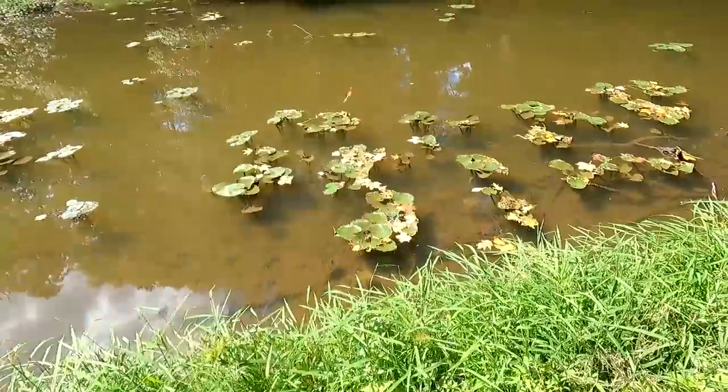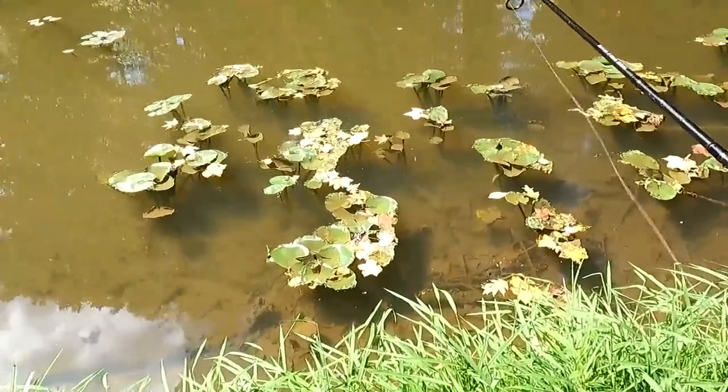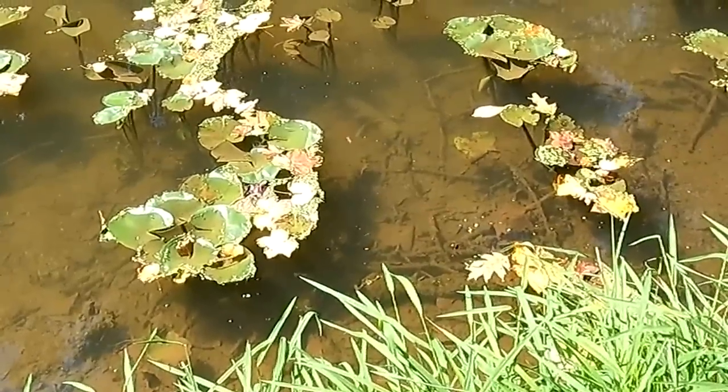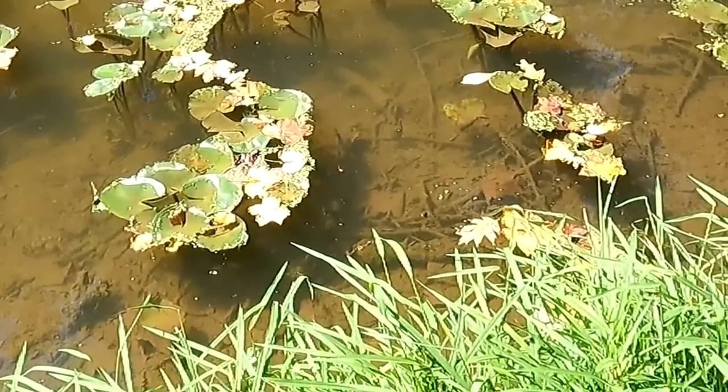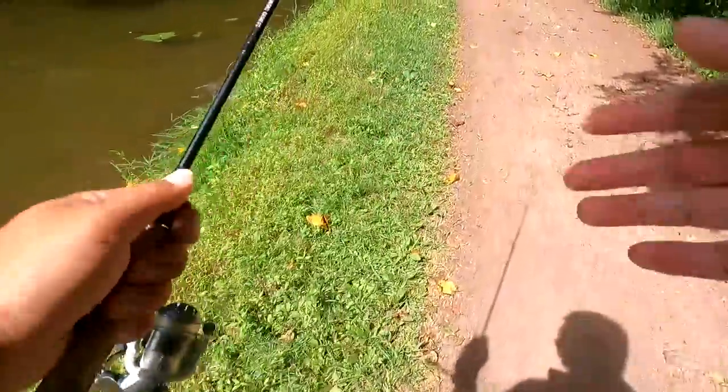Oh yes, it's a little patch right over here, man. Could hold up a little something. It's all bluegill though. Nah, it's all bluegill. Yeah, well, get out of there, bro. It's too much for you. This is 3 inches too big for you.